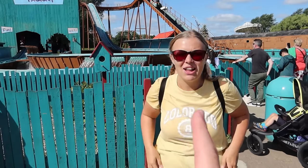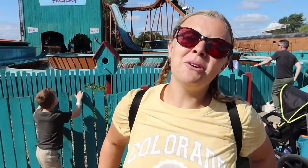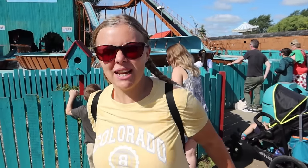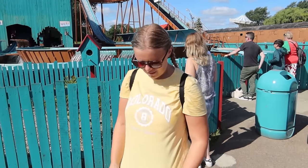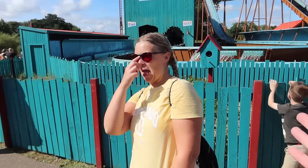Is it just me, viewers, or do you think Charlotte's coming more round to these water rides? So I'm coming round to it. I just don't like when you get that massive wave of water coming over. I think she's starting to like them a bit more, you know. We're not getting this big dramatic wave when you come off, like, that was disgusting.